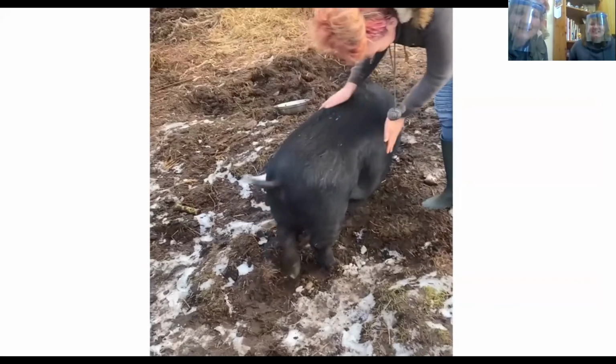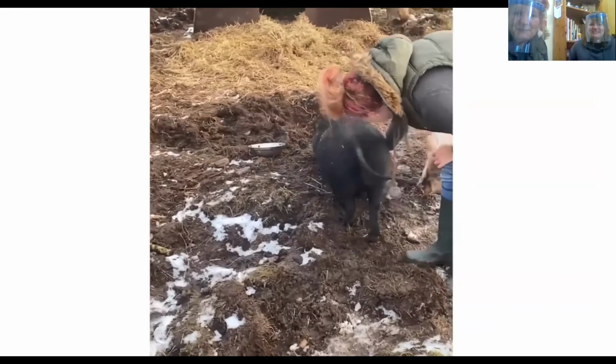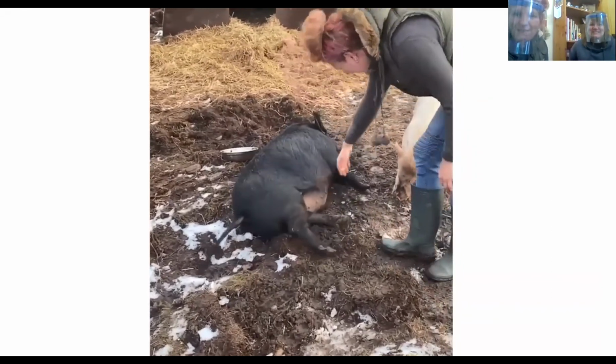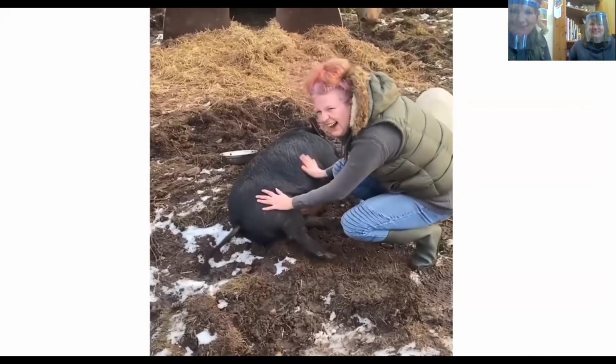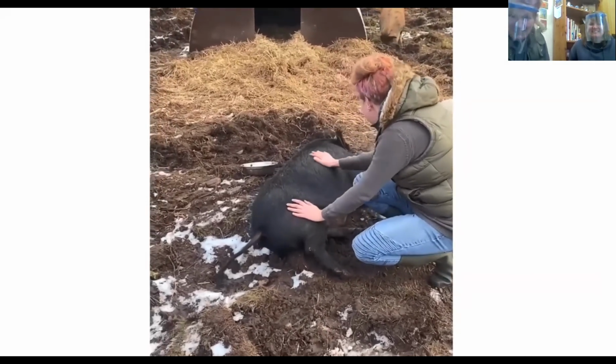And here's me. This was this morning playing with the pigs. Like I say, you only have to rub his belly for just a minute. Whoop, there he goes. He flops straight over. I want to take him home with me. I just think he's lovely.